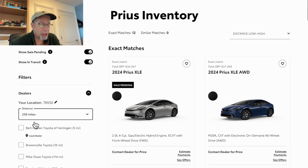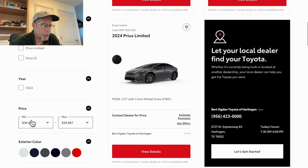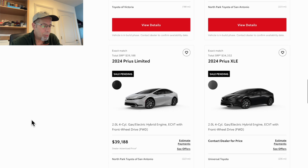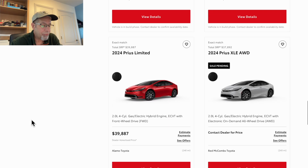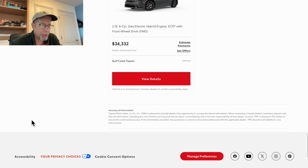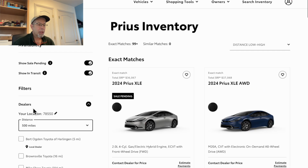There are 12 available. Now, I'm not going to run through every single one of these, but I am going to look real quick through the screen just to see if any of them show as available. And all I'm seeing right now is build phase. More build phase. Now, here's one in San Antonio, Texas. Nope, build phase. I apologize. Build phase, and build phase. Every one of these is in the build phase, so you can't get any of those. Let's expand out. You can go one step further, and that's to 500 miles. There are 99 plus available.